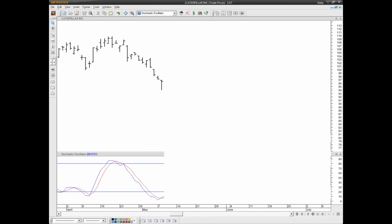Here's an older chart of Cat Tractor, and as we can see here, if you're trading tops and bottoms, the standard conventional wisdom always tells you to use some type of a tool. It can either be an indicator or something you've devised, or just something that tells you when markets are overbought or oversold. That's how we're going to be able to figure out when we have a top or a bottom in place.